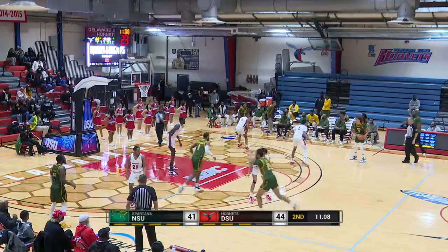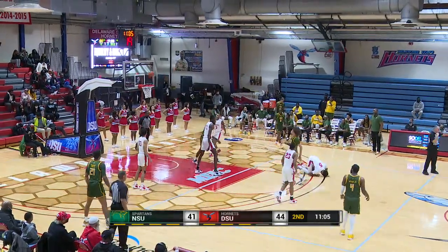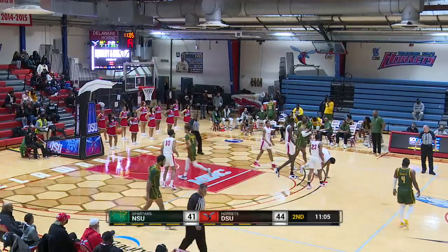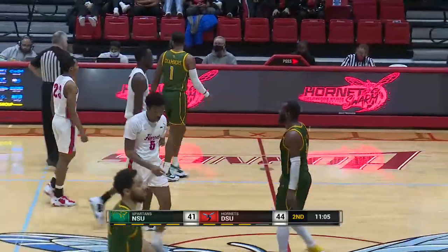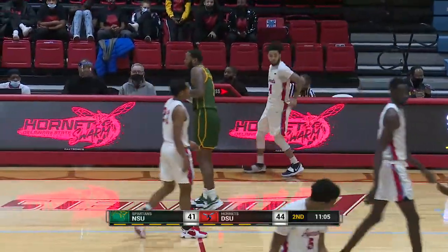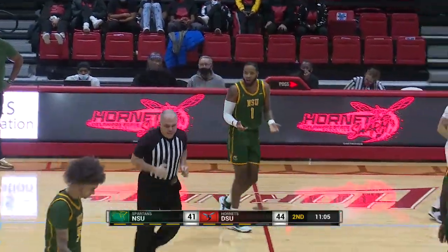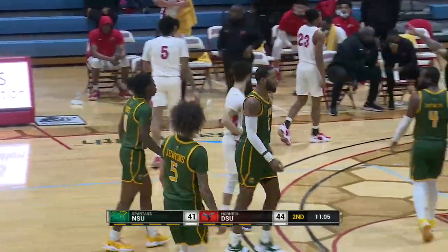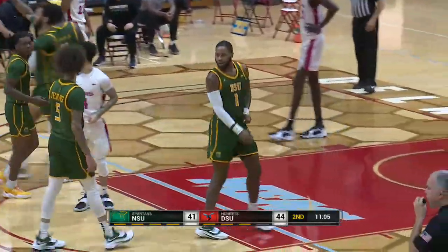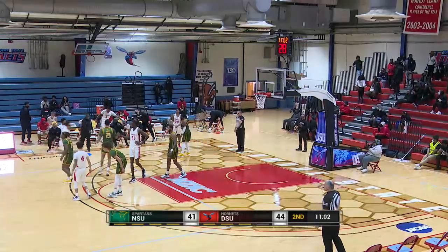And the Spartans looking maybe to tie it up here, down by 3. And we have contact away from the ball. It's going to be an offensive foul on Norfolk State. And Isaiah Chambers, he has 2 personal fouls. That is the 6th team foul here on Norfolk State. It looks like the body language of Norfolk State is really trying to figure out what is going on. Why are we not ahead? Why aren't we the ones winning right now?